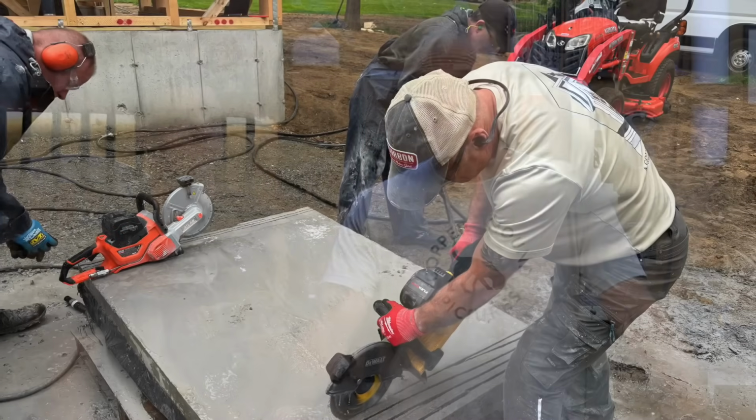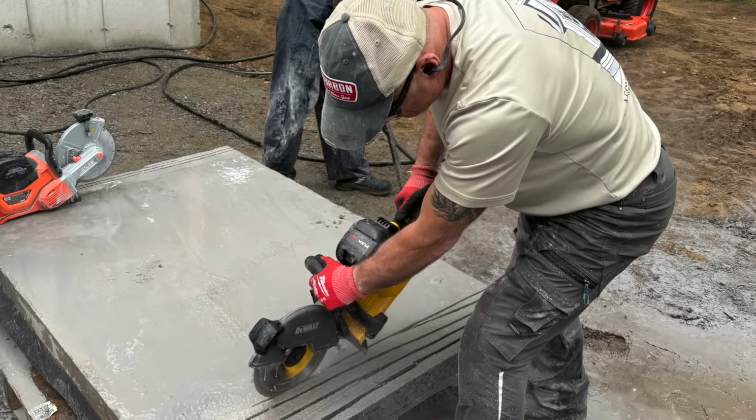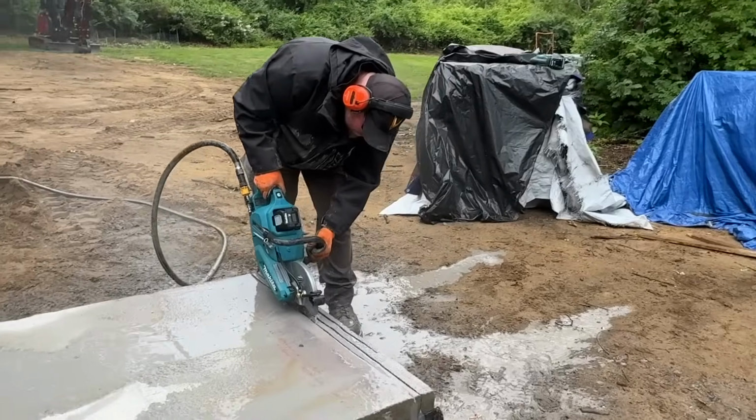Makita cut 58 inches. So to ensure repeatability, we performed the exact same test on these 2 saws again. Different batteries, different users, and we got the same results. What about different battery sizes? We hear you. It's always a conversation.